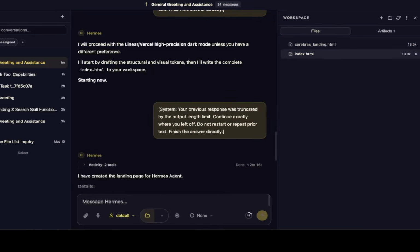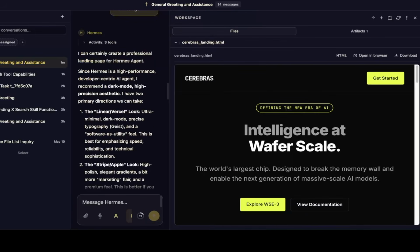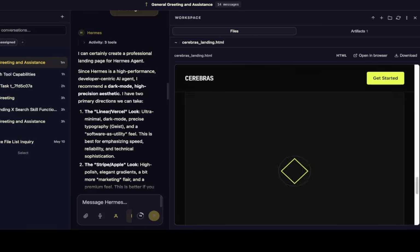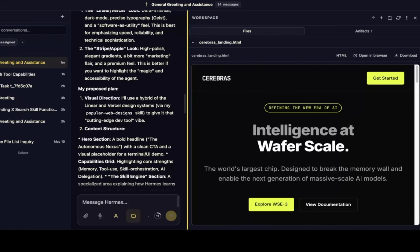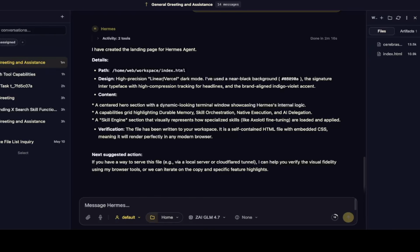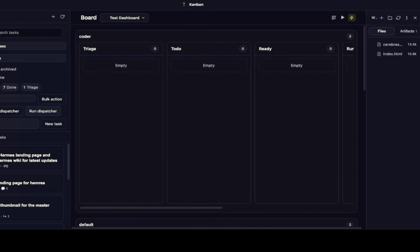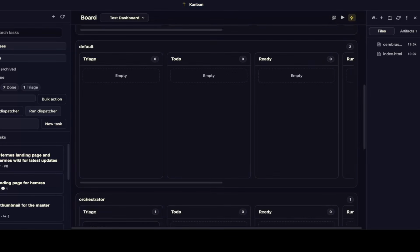We also created another one before the recording. You can see that Cerebras also created a landing page for the same purpose, and it's very good. The quality is awesome. You can also try other things or other skills; it's very convenient, you just type it in. Also, if you want to try the Kanban dashboard, it's available. You can go to Kanban and just start a task or a triage. Then you can start testing Cerebras with Hermes.